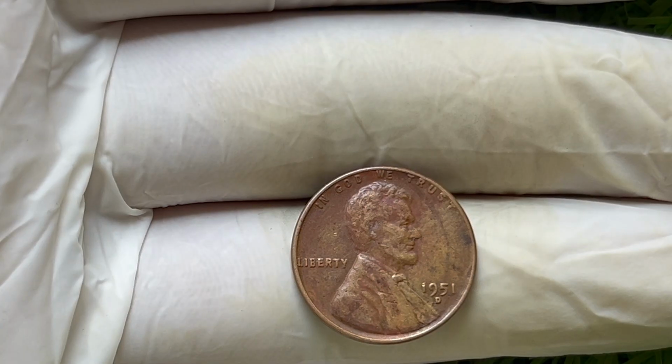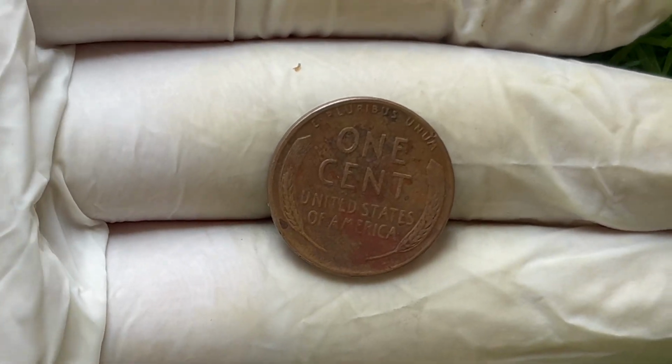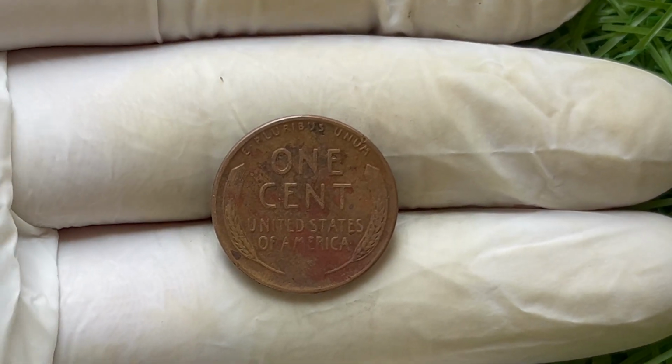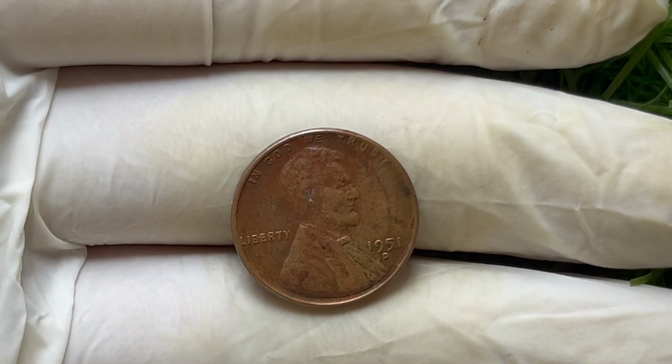Add in the deep historical context, a passionate base of collectors worldwide, and massive interest from high-end investors, and boom, you have a penny that hits the auction floor with a starting bid of millions, and ends up being one of the most valuable coins in American history.